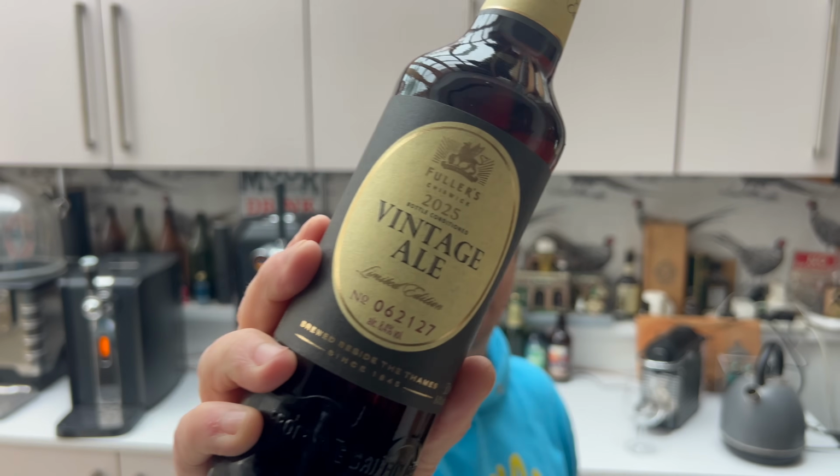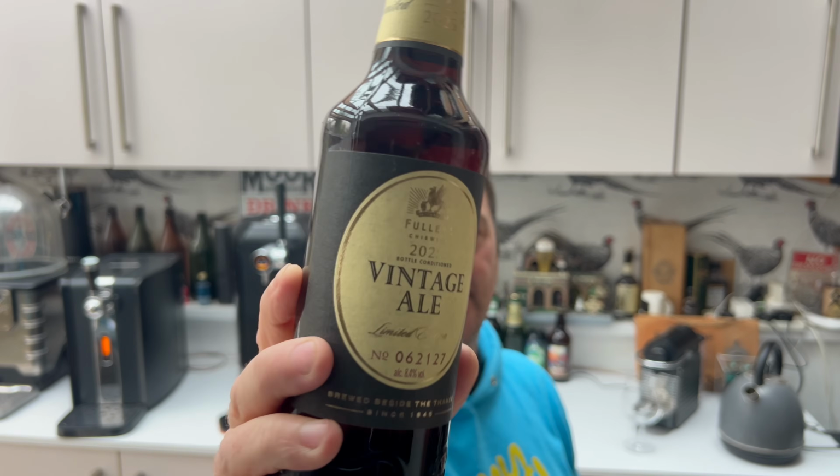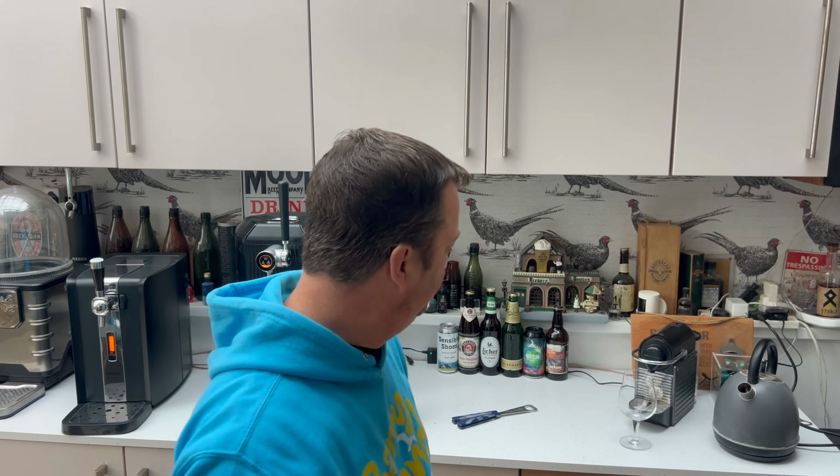it's a bit like the Die Hard movie. It's not really a Christmas movie, but it's the best Christmas movie ever. This is probably the best Christmas beer ever, and it's not really a Christmas beer. It just comes out this time of year. Let's get it out into a glass, see what we get. Good bit of smoke on the bottle opening.